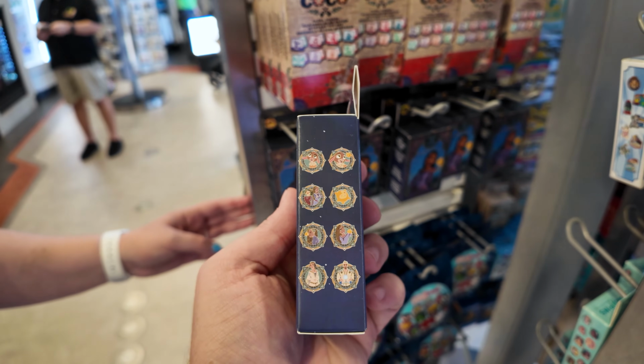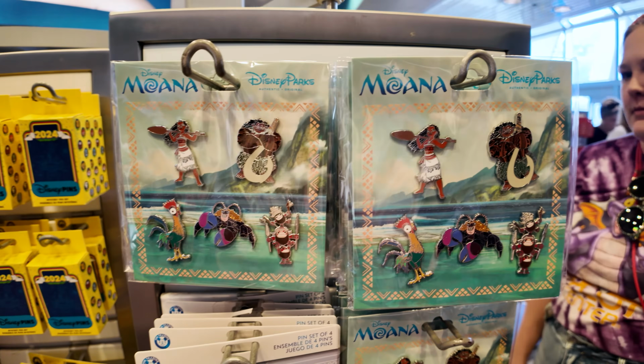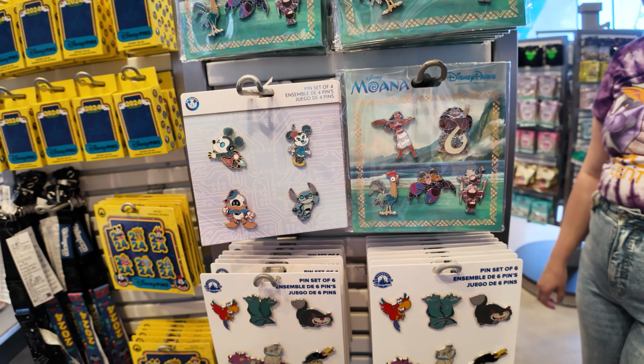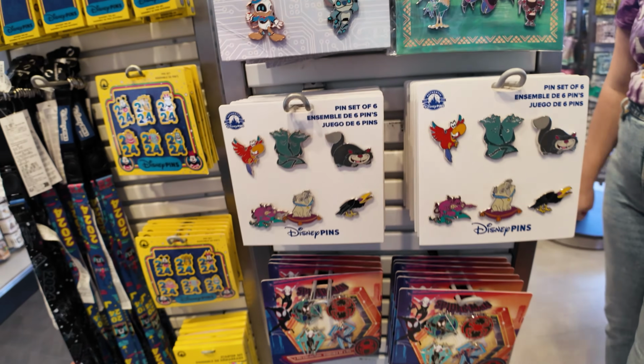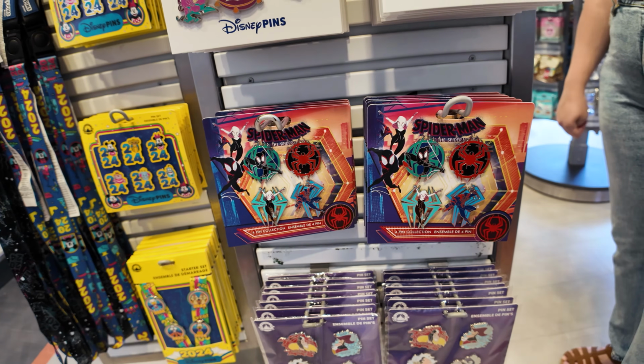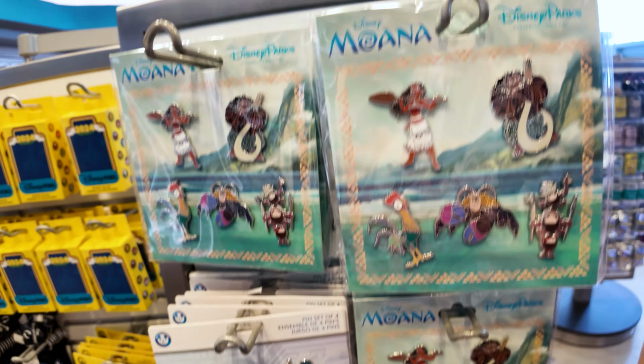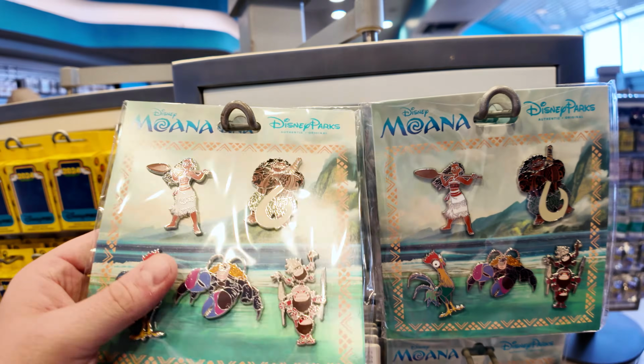Do I need these? Probably not. They also do happen to sell these types of starter sets, even though they aren't technically called a starter set. I call them a starter set just because they come with so many different pins in a series. Let's check out some of the pricing and see what we can find.